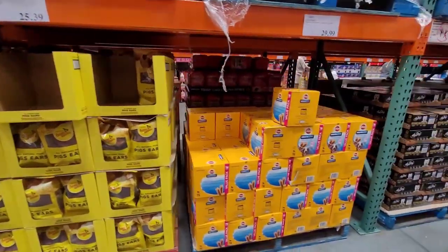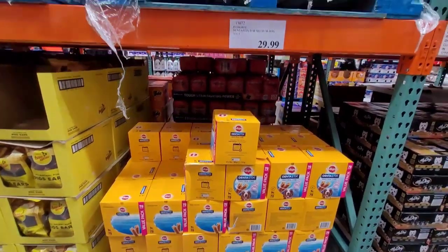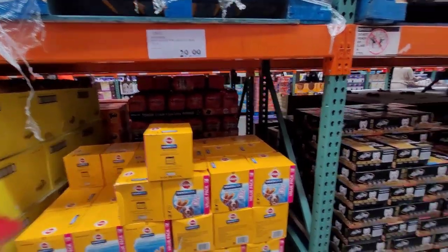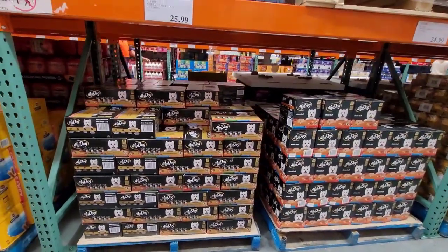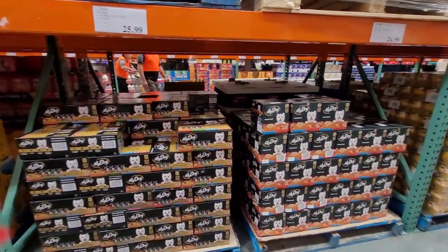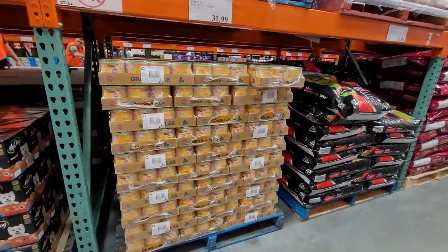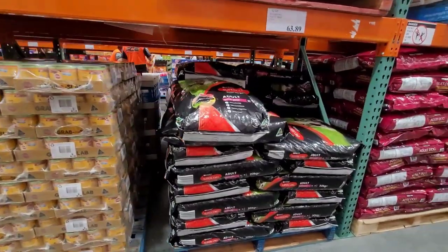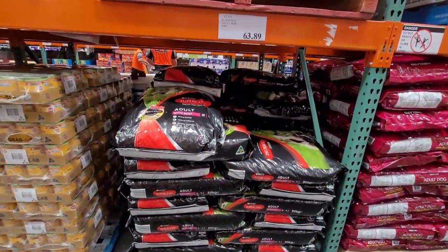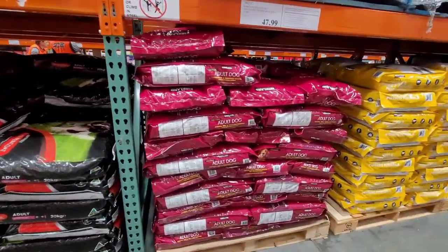The piggies for pets, dental sticks for pets. They even sell dry food, wet food, all sorts of things for dogs. They've got cat food. Costco pretty much has everything in here. They even have clothing, electronics. They sell jewelry, TVs, phones, computers, all sorts of electronics.